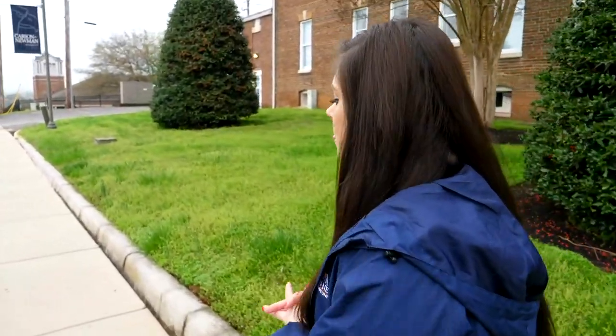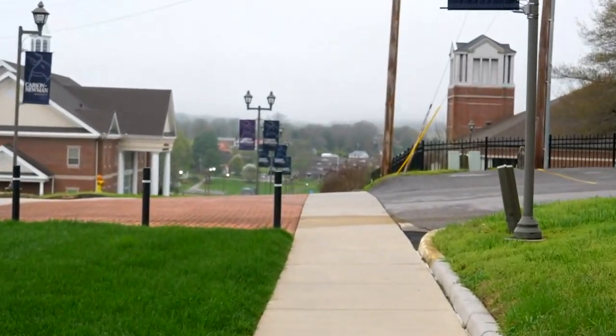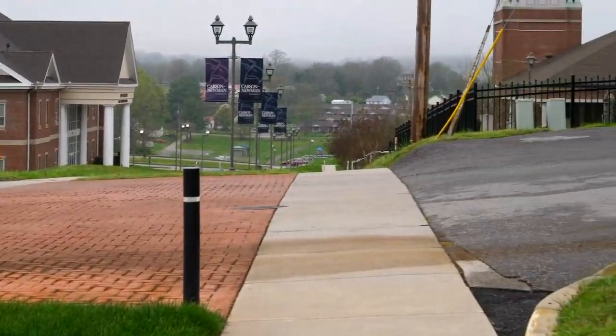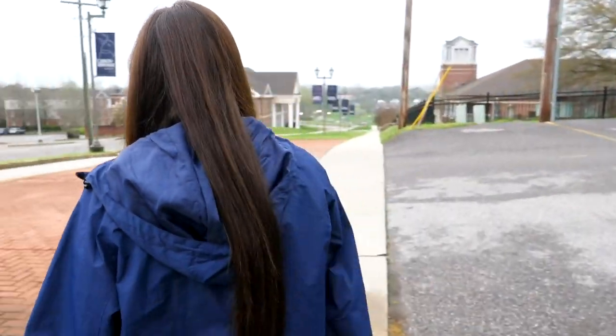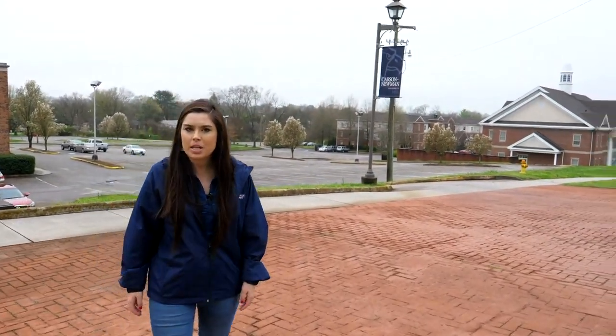In Ted Russell Hall, named after Ted Russell, the car salesman from Knoxville who owns several different award-winning dealerships, he actually was a Carson-Newman business major and came back to help us build this facility so that all of our business students could have a great experience on campus. This includes a real-time lab for all of our accounting and finance majors to work in.